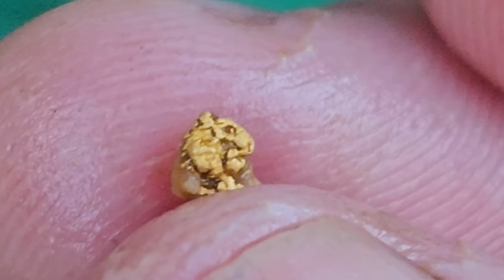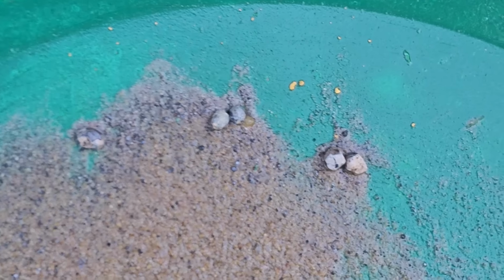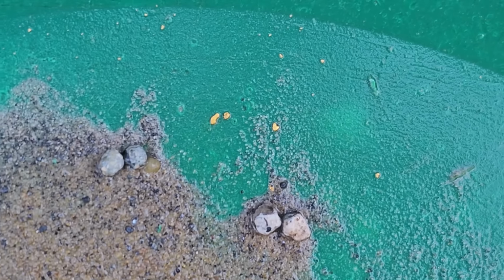So the water might have backed off maybe 2 or 3 meters a second when this fell out of suspension, whereas it very likely fell out maybe 10 or 15 meters a second for those to fall out. Anyway, found myself a nugget.